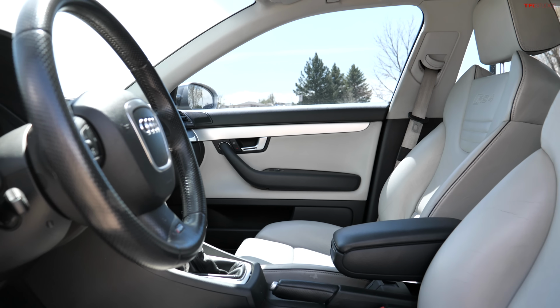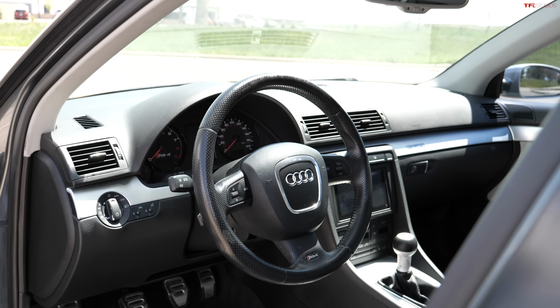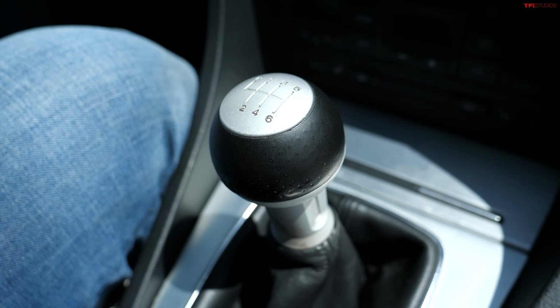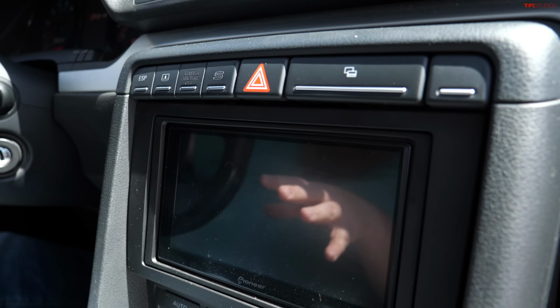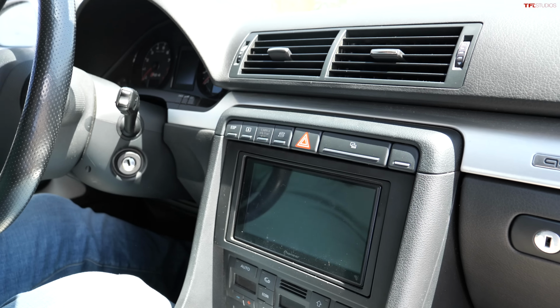All right, so the Audi RS4 on the inside, here's some similarities. These seats also made by Recaro. The manual transmission, 6-speed, just like the Focus RS, and just like the Focus RS, it is the only option of transmission that you could get here in the States. And you've got an aftermarket radio here, but obviously this interior is a little more outdated because this car is 8 years older than the Focus.